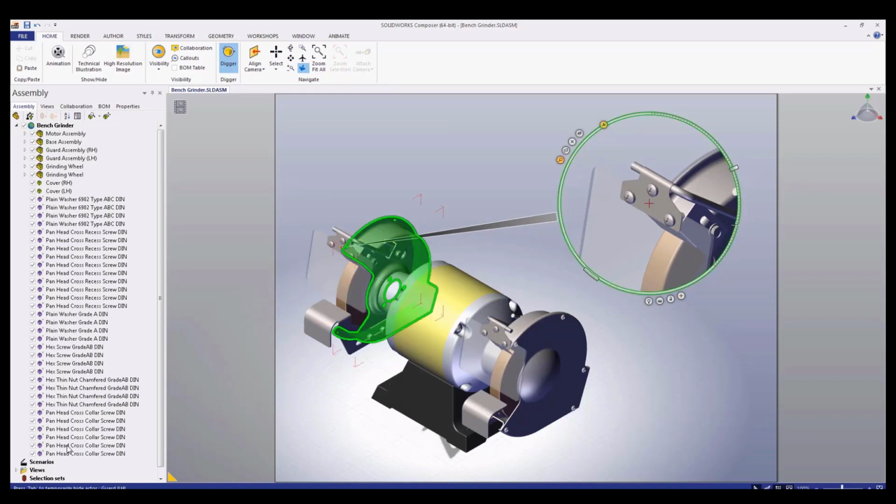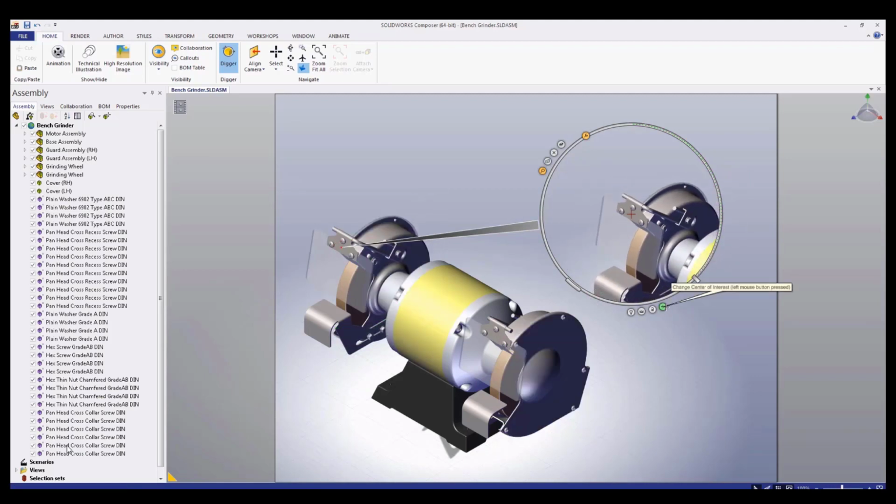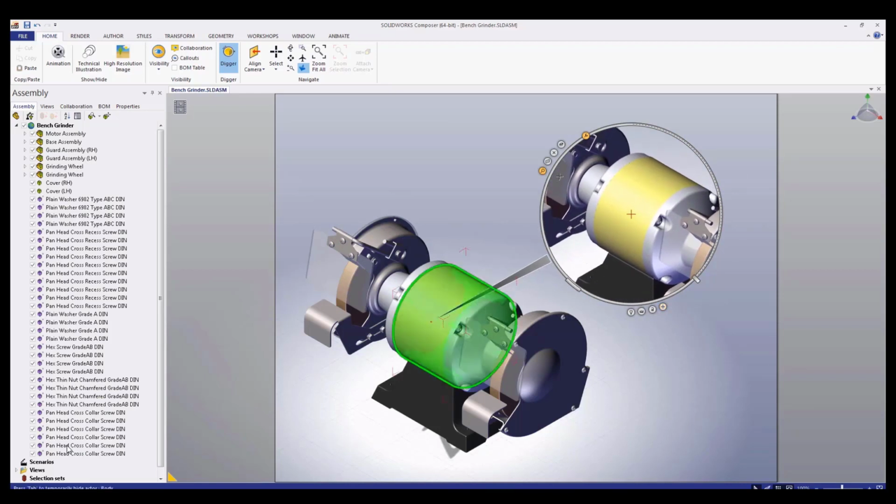Now we can start walking through the various tools of the digger. You can use the slider to adjust the intensity of the zoom. Moving up zooms in, and moving down zooms out. In general, the slider is used to change the magnitude of the effect of the selected tool. I'm going to reposition our Center of Interest to better show off the functionality of the next three tools.